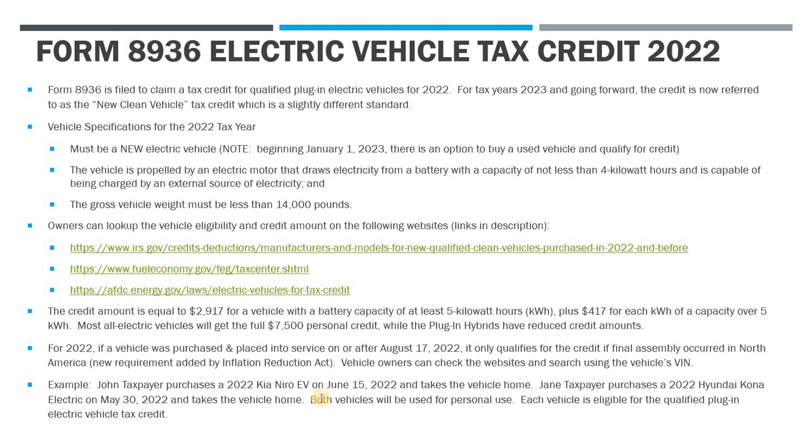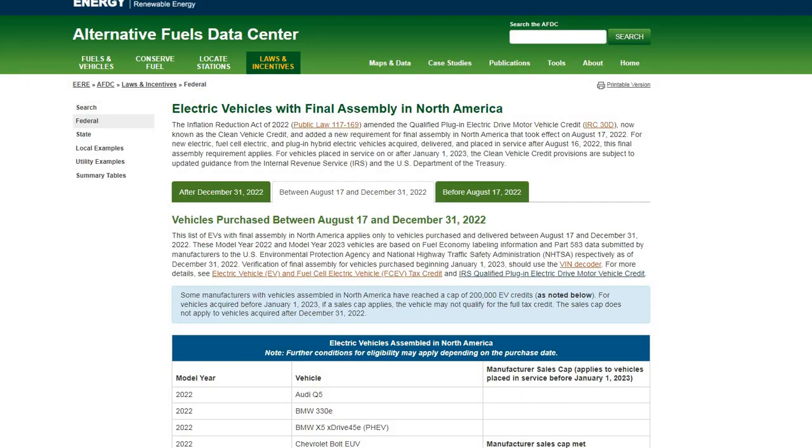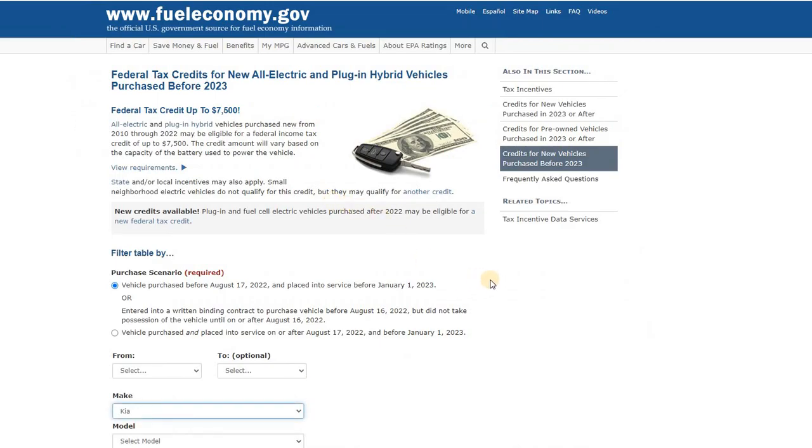But also what's important here, and this is unique to their scenario, is that the full credit that they're going to get, they're actually not going to be able to derive the whole benefit because of an income tax liability cap. And I'll show you what I mean by that and how that works on the return. All right, so first thing, let's go have a look at the website, and we can see whether or not John and Jane's vehicles qualify.